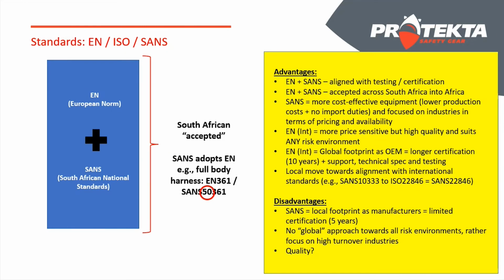I get the feeling that the local market is just focusing on getting high turnover in some of the industries, which is not a problem. But at the end of the day, the SANS standard is a local standard aligned to the national standard. If you look at the specifications behind some of the products, they don't get to the international level because of the approach of some of the manufacturers.